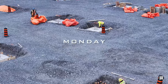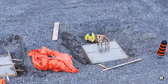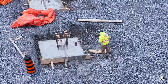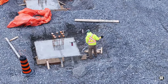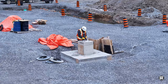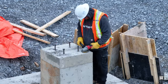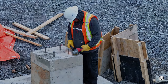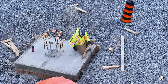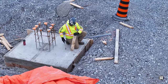The week began with the focus on removing forms from both the wall and the piers poured the week before. Wooden forms can sometimes be quite reluctant to release. Rebar nubs projecting through the top of the column bases have to be trimmed. Whenever possible, wood used in the construction of the forms is recycled and reused.